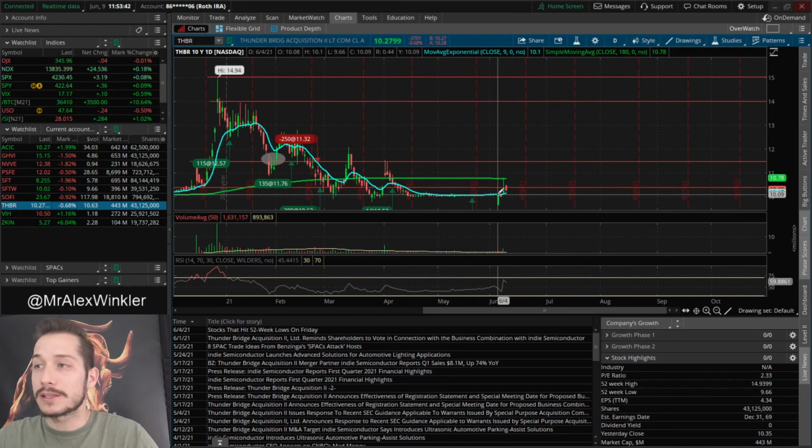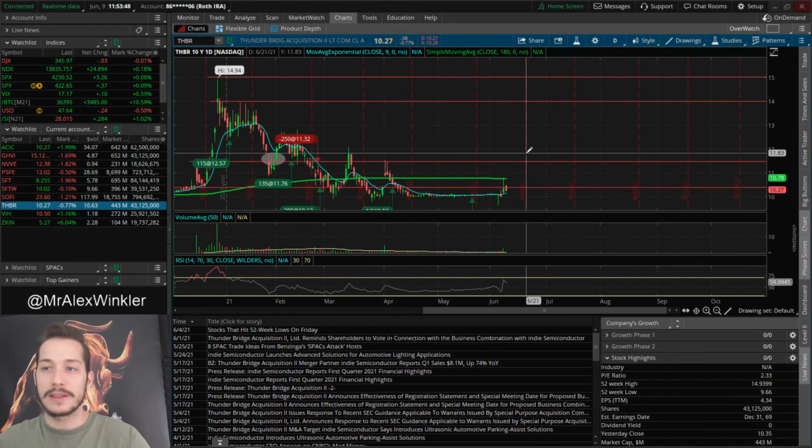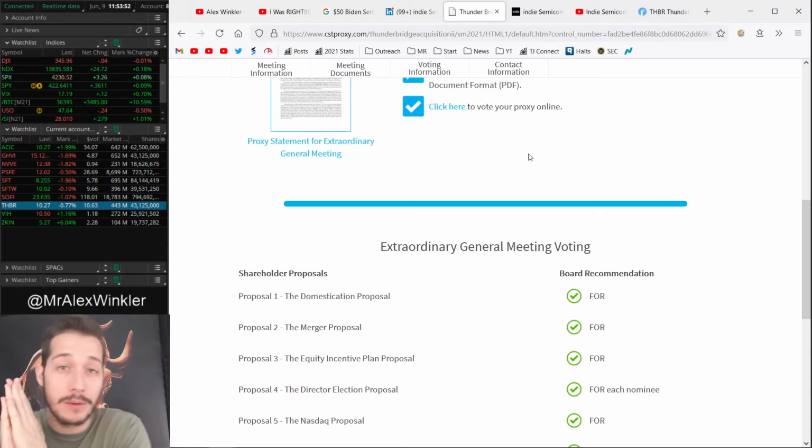So this thing's been consolidating around $10 for quite some time. And it did have like a little bit of a 6% pop here before hitting some resistance. So I think a lot of people are just antsy right now. They're waiting in anticipation. Trust me, I would love to make a follow-up video after the meeting and maybe later this week, but most likely next week. If you guys are interested in a follow-up video, definitely let me know in the comments below.